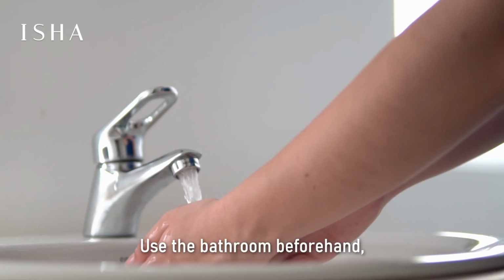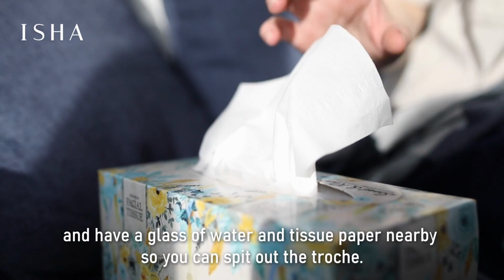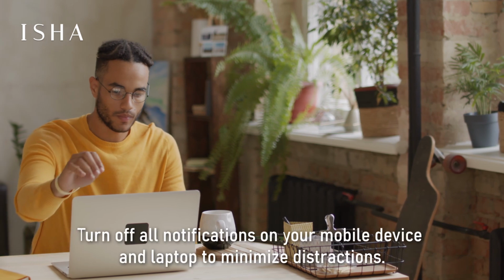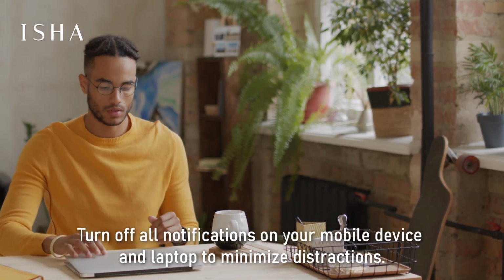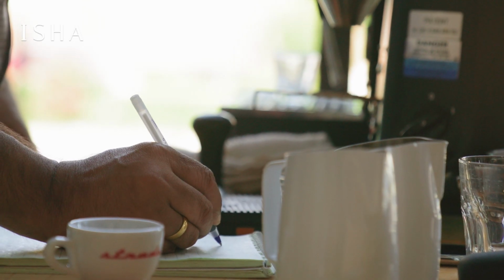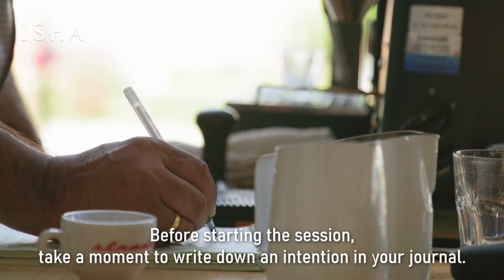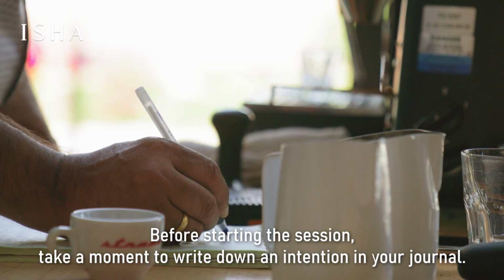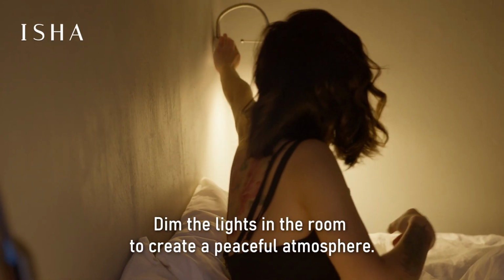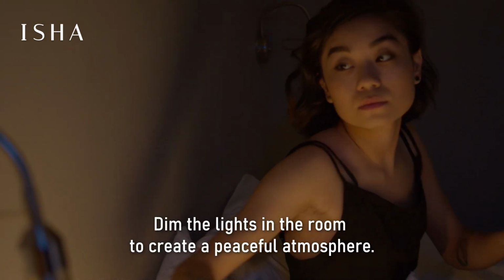Use the bathroom beforehand, and have a glass of water and tissue paper nearby so you can spit out the troche. Turn off all notifications on your mobile device and laptop to minimize distractions. Before starting the session, take a moment to write down an intention in your journal. Dim the lights in the room to create a peaceful atmosphere.